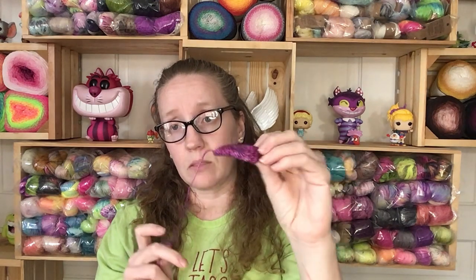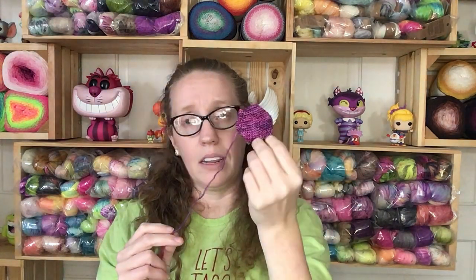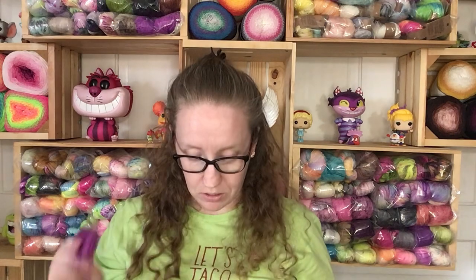I knit a staircase shawl by Dragon Horse Yarns for my pastor's wife, my pastor in Texas's wife. And I love this so much. So this one is one of my favorites.